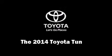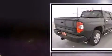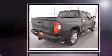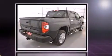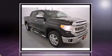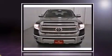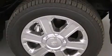Come test drive this 2014 Toyota Tundra. This four-door, five-passenger truck leads among competitors in its segment. Smooth gear shifts are achieved thanks to the powerful eight-cylinder engine, providing a spirited yet composed ride and drive. Four-wheel drive allows you to go places you've only imagined.